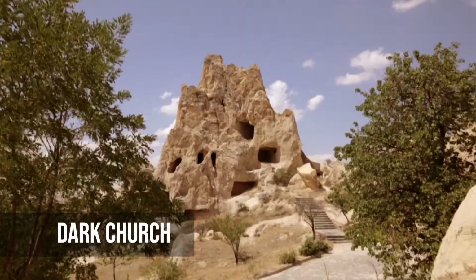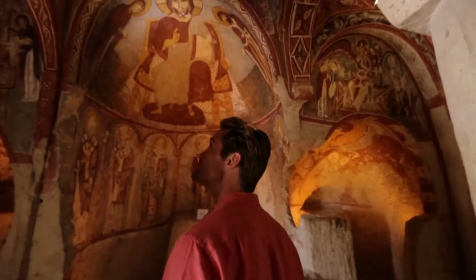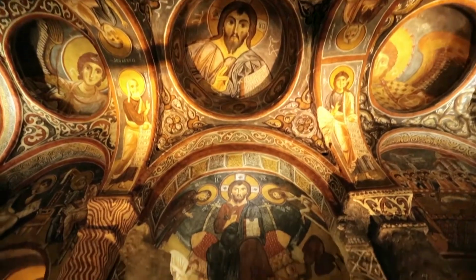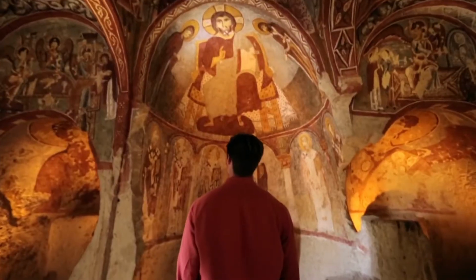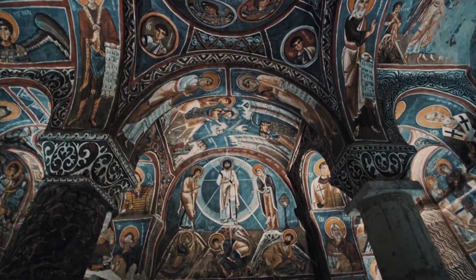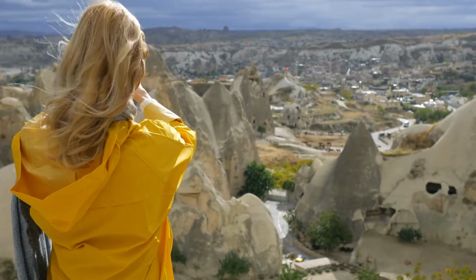The highlight of the Göreme Open Air Museum is the stunning and fully restored dark church. The modern name of the church is due to the lack of windows, which is also the reason why the fresco colors survived so well. The walls and ceilings here are completely covered with biblical depictions including Christ as Pantocrator, Christ on the cross, and the betrayal of Judas.